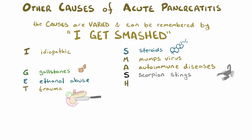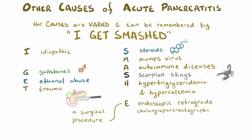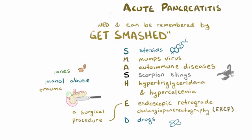H is a cheat and stands for both hypertriglyceridemia and for hypercalcemia. E is trauma from a procedure called an endoscopic retrograde cholangiopancreatography, or ERCP, which is a technique used to diagnose and treat various biliary and pancreatic diseases. And finally, D stands for drugs, like sulfa drugs, reverse transcriptase inhibitors, and protease inhibitors.